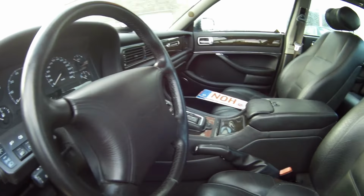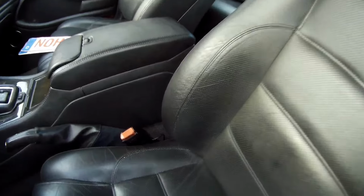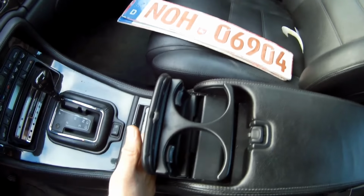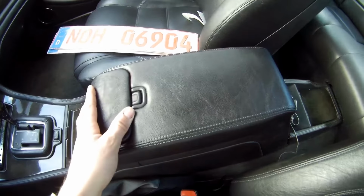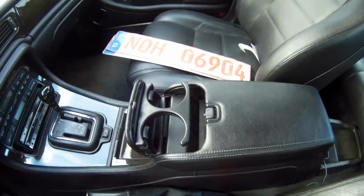But so, leather interior, very nice interior. This sort of stuff, cup holders. Cup holders, sorry, here. I put the camera in the wrong place. These particular cup holders are always open and broken in all those cars.